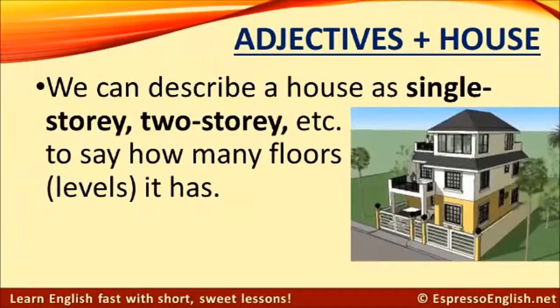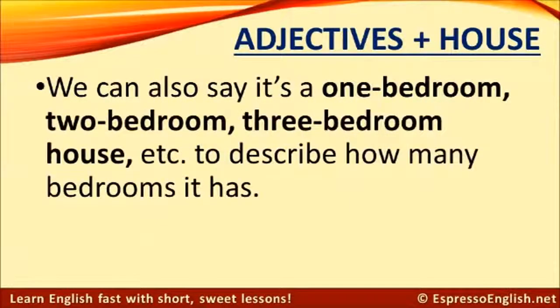Now let's look at collocations with the word house. As you can see, most of them refer to the structure of the building itself. For example, we can describe a house as single-story, two-story, etc. to say how many floors, levels it has. The picture shows a 3-story house. We can also say it's a 1-bedroom house, 2-bedroom house, 3-bedroom house, etc. to describe how many bedrooms it has.